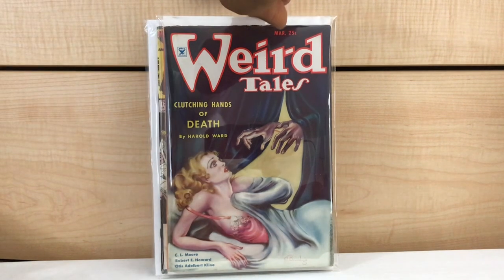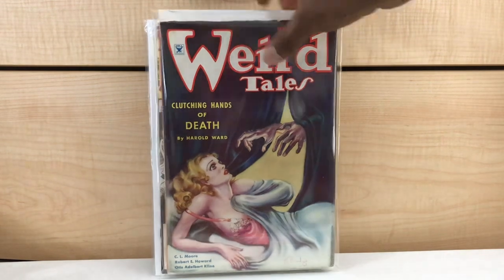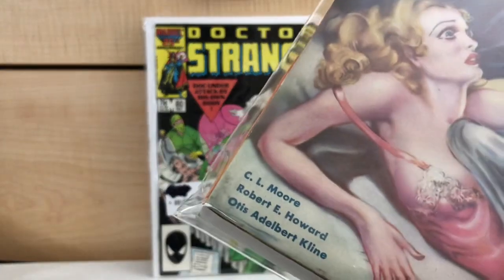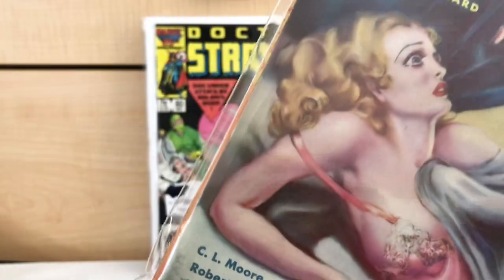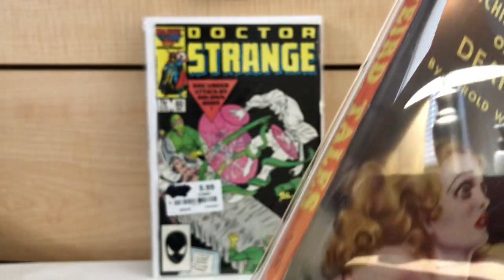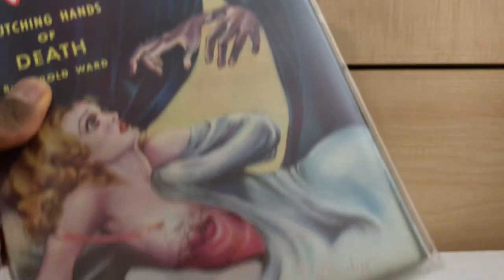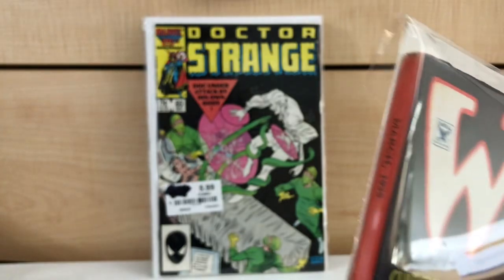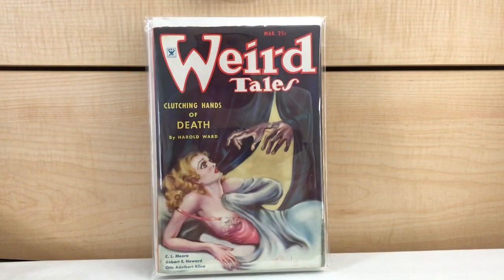The price tag on this was $45, and this to me was a steal. The condition on this, it doesn't even look real. Take a look at the condition. Don't let that man grab your titty. But yeah, look at that. This thing looks like a reprint. How beautiful it is. Gorgeous. Just absolutely beautiful. March 1935, Weird Tales, featuring a Robert E. Howard story. The price tag on this was $45.